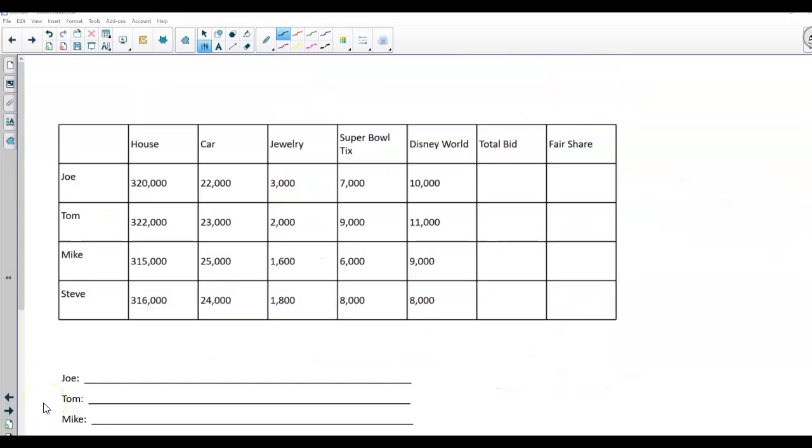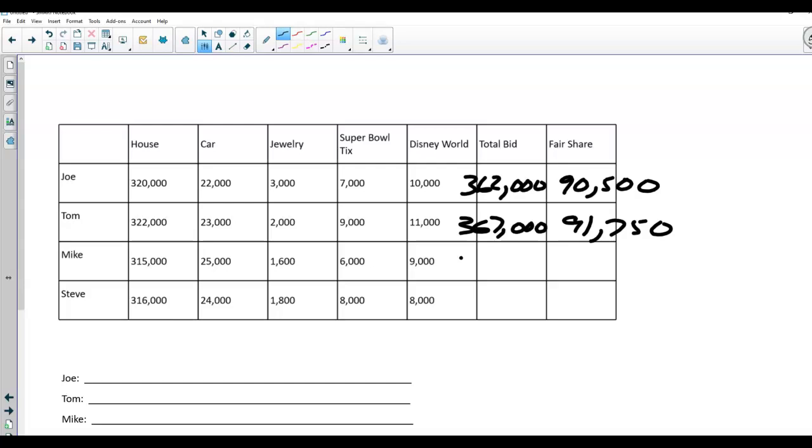All right, when we add across our total bid, $362,000. When you divide by 4, we get $90,500. Total bid, $367,000. When you divide by 4, $91,750. Next total bid, $356,000 and $600, and we get a fair share of $89,150, I should say it correctly.